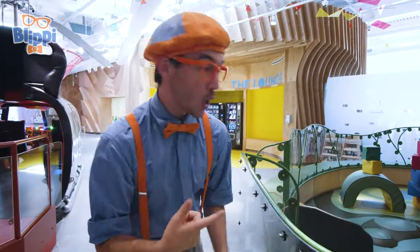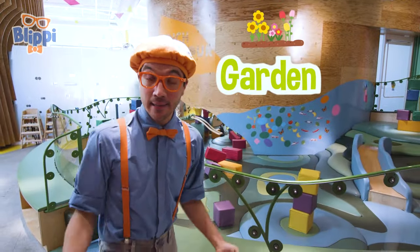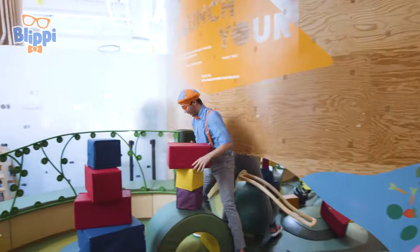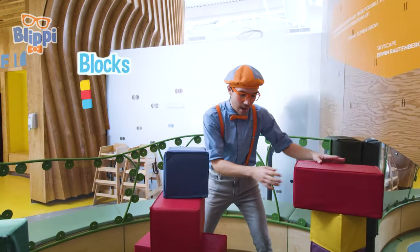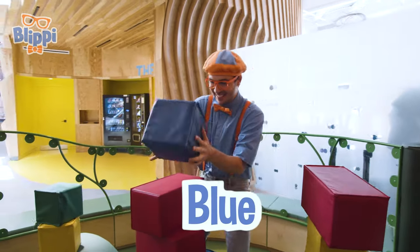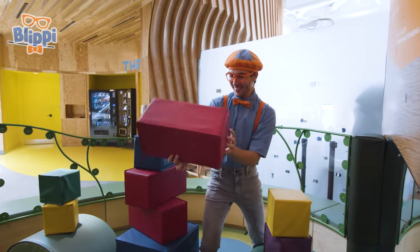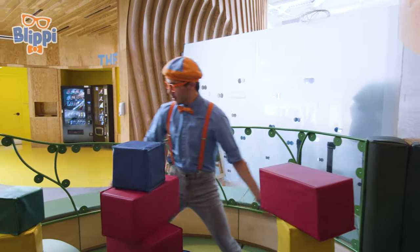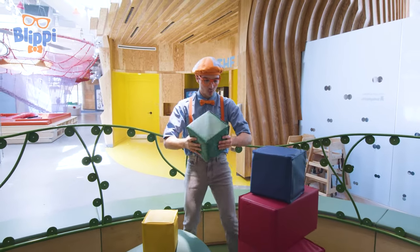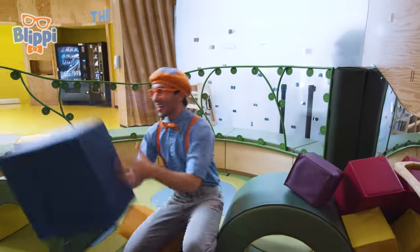Whoa, look at it. You know what it is? It looks like a garden that's really fun to play in. Let's go inside. Look, there are so many different blocks and colors. Yeah, we have a blue cube and a red rectangle. Ooh. And we have a green cube. Whoa! And they're so squishy and soft. Whoa! They're so fun to play with.